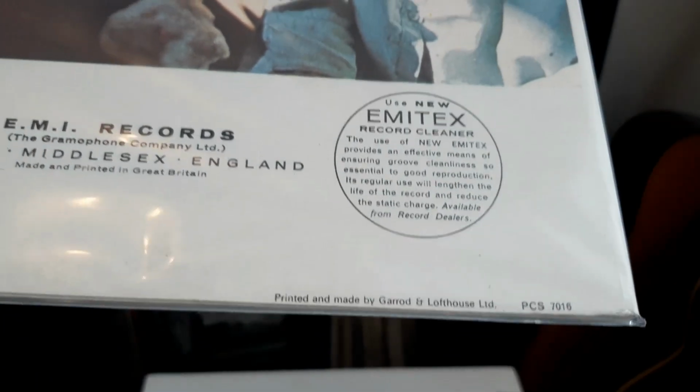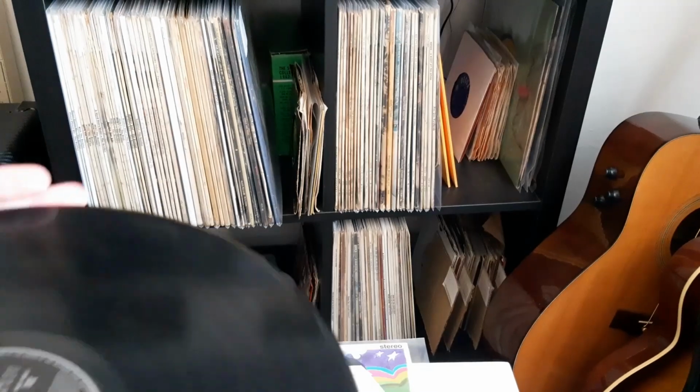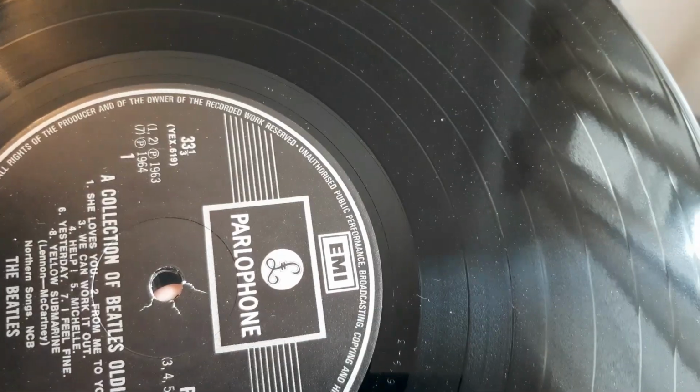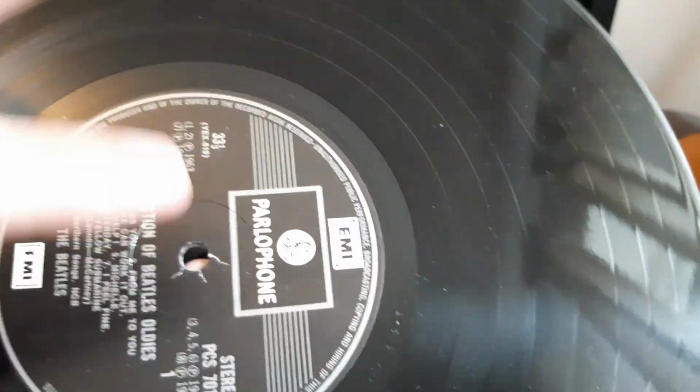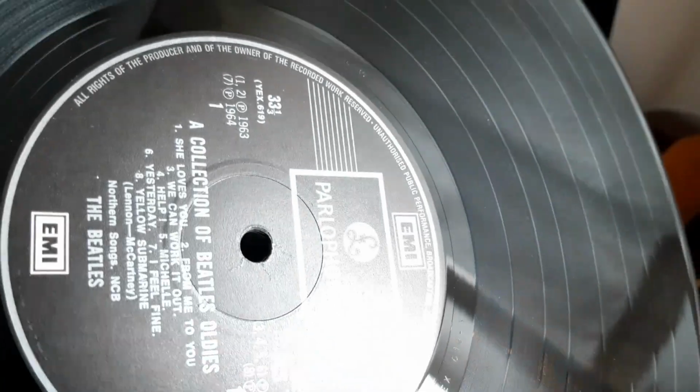Hopefully you can see that there. Again, made by Garden Loft House. This is an 80s pressing though, so it will be on the 2-box EMI label. But I got this for £2, so it was an amazing buy. Hopefully you can see there. Oh, there we are. And then you can tell because it's got the all rights of the producer rim text, that marks it out as an 80s press.